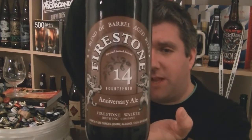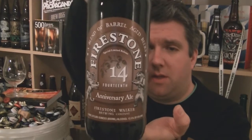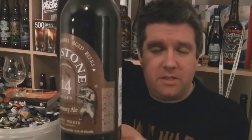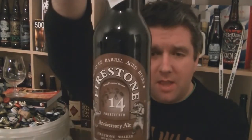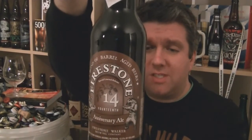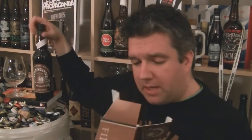It's a 12.5% ABV blended beer. Because this is from an online shop in Germany, it's got their sticker on the back. It does mention hops in this, which is interesting because this is a blended beer. I'm going to pull out the little scroll of information Firestone Walker put in these bottles. I've had one of their anniversary beers before, because it goes through all the percentages. I'm sure if you've had this beer before, you all know this information, but if not, fantastic. I'm just going to give you a quick rundown of what it is.